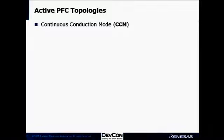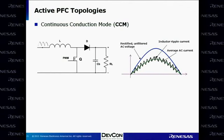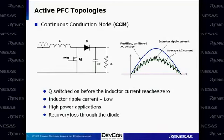Another active topology is the CCM, or continuous conduction mode. In continuous conduction mode, the ripple current is very small because we basically control the ripple through the inductor in such a way that we don't let it reach 0, right? So this is more suitable for high power applications. The only thing is that now we have to deal with the diode recovery current. So one way to fix that is to use silicon carbide diodes, right? But obviously, those are a little bit more expensive. So there's a trade-off.